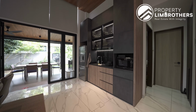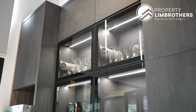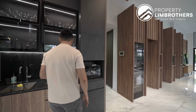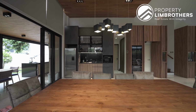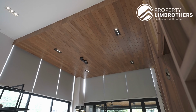So as we move towards the dry kitchen, wine cellar, this is an automated system with the bloom feature over here, and then you can just tap for it to close. A lot of storage right towards the top. Induction cooker, you have your own sink, your fridge. This is a place that you can serve your wine and stuff like that. Indoor dining area, this is a 10-seater. The dining area is cladded with wood at the top as well.